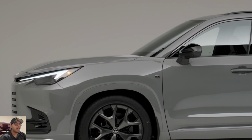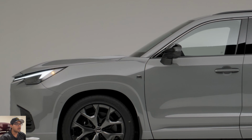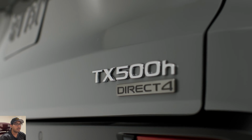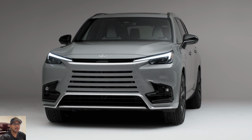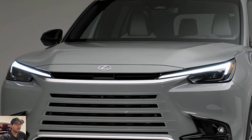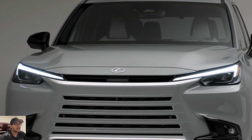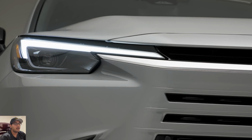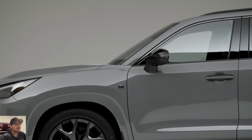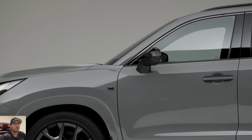It is based upon that Grand Highlander, of course. I like the side profile and I really like the rear end as well, but the front is kind of weird. It has like these minivan vibes, but I guess that's kind of what this is. I mean, it's almost like a lifted up minivan.